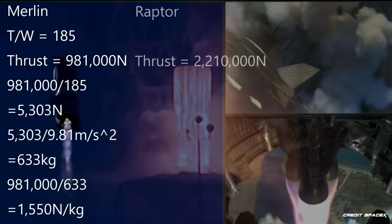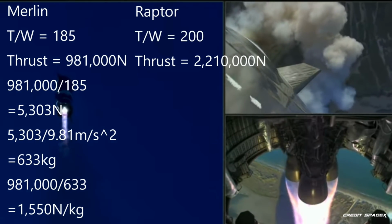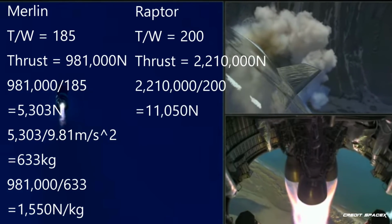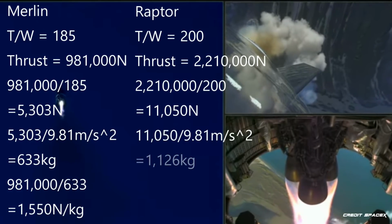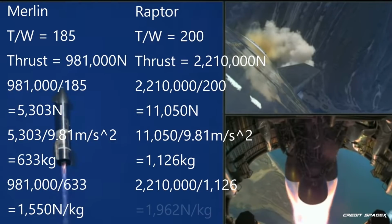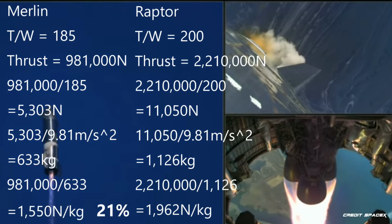The Raptor has a maximum reported thrust of 2,210,000 newtons. The thrust-to-weight ratio of the Raptor is reported to be about 200. Dividing 2,210,000 by 200 gives us a weight of 11,050 newtons. Dividing the weight by the force of gravity, 9.81 meters per second squared, gives us a mass of 1,126 kilograms. Using these numbers, we can see that the Raptor produces 1,962 newtons of thrust per kilogram, making the Raptor 21% more powerful kilogram per kilogram.